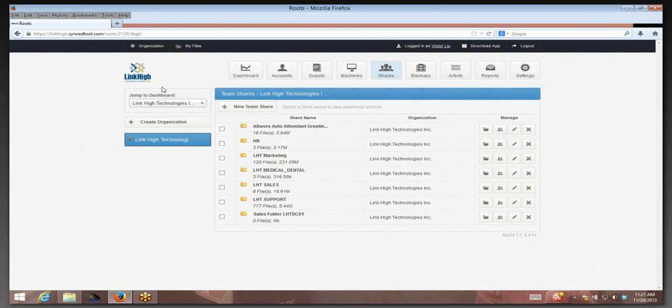Let's see. Backup. This is already taken care of for every client. We back up your data every 4 hours. And then each evening it's sent to another data center in Pennsylvania. So it's redundant.